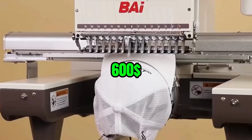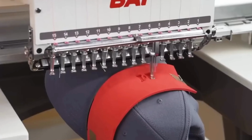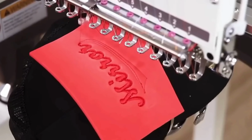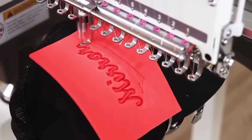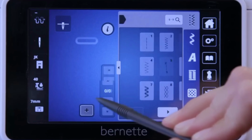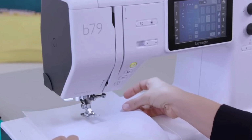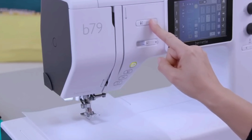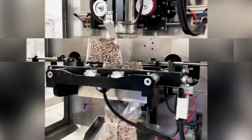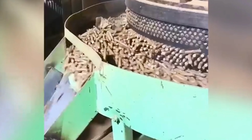With an investment starting at $600, you can take orders for companies, sports teams, or local brands looking to stand out. The results are durable and convey quality. Learning to digitize designs takes some practice, but once you master the process, the opportunities multiply. A good embroidery design turns something simple into something distinctive, and that always pays well. And if you prefer something more industrial than textile, you can venture into the world of pet food.